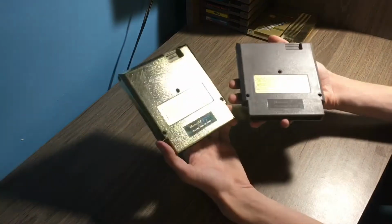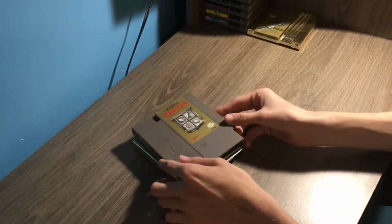And the back logo is still shiny. It's the same exact game. It works the exact same.